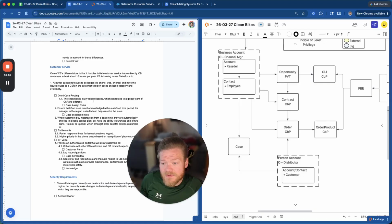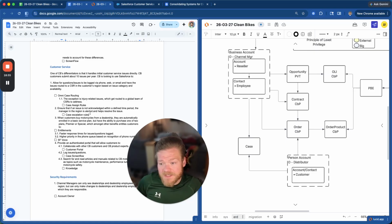If there are any injury-related issues, then they need to be assigned to the global team, and this will be based on case assignment rules. Those case assignment rules are going to be based on a case classification system that will automatically classify cases. So the case assignment rules will assign it to a global queue of CSRs, and they will be then able to address those. If the issue is not acknowledged within a defined time period, we will have the manager in the region alerted via case escalation rule. The manager in the region is assigned manager via the role hierarchy.